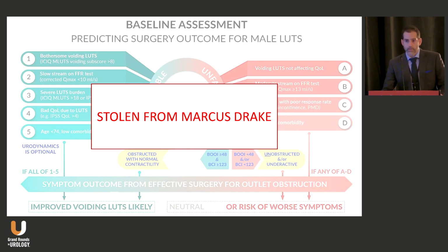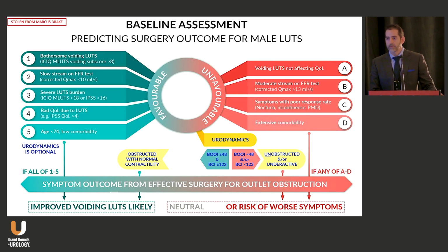And so I want to make it very clear, this is not my slide, I stole this, but I love it so much that I include it. But it's essentially, once you've taken all of that information and you can sort of categorize a patient into their findings, this is a very helpful tool, at least for me, to go over with the patients: here's where you stand, and you might be more in the red, and potentially surgery is not a great option for you, or we're not going to improve your quality of life with this specific modality, or vice versa, where, hey, you're all green, you're very obstructed, let's de-obstruct you.